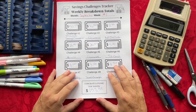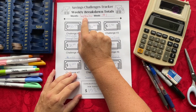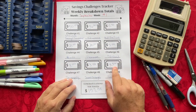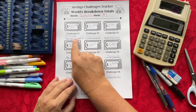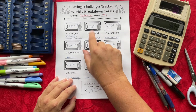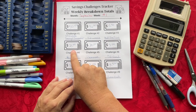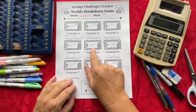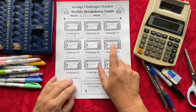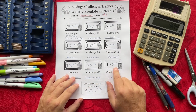Now we are into our weekly breakdown totals, and we're in September, on week 1. These are all of the amounts that you've seen me save here today. The chocolate savings scratcher was $50, the 52-week money savings challenge was $36, roll the dice was $11, Bunco against time was $21, Dominoes was $20, the 52 card pickup challenge was $5, Save-opoly was $8, Save the Change was $3.02, and Zero Out was $3.56.